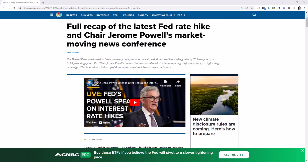So it's another Fed day, and here you can see that the Fed raised interest rates by 75 basis points, which was expected, all right? But this little headline on this particular article here talks about how Chair Powell basically said, hey, we still have some time, we got ways to go before we're going to tighten our tightening, okay? Meaning slow down on these interest rate hikes, and the market didn't seem to love that.